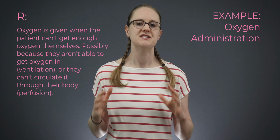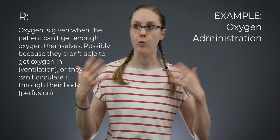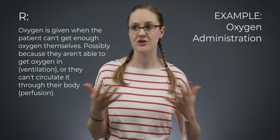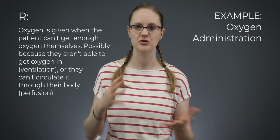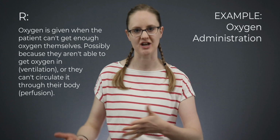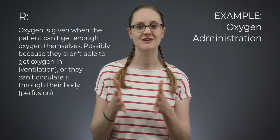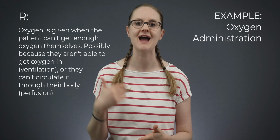We will get there. So in our example of giving oxygen, why do we give oxygen to a patient? Well, we give oxygen to a patient if they're not able to oxygenate themselves. Either they aren't able to get enough oxygen in or they aren't able to circulate it as well. So here I want you to dive into the pathophysiology behind it.